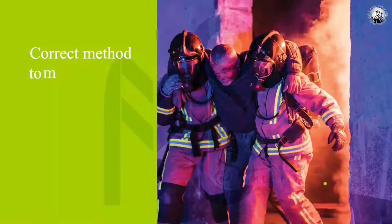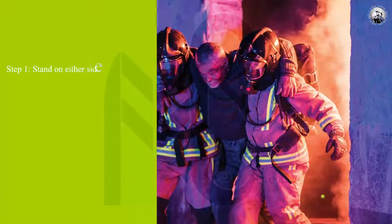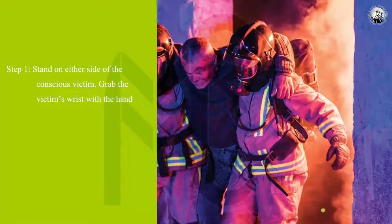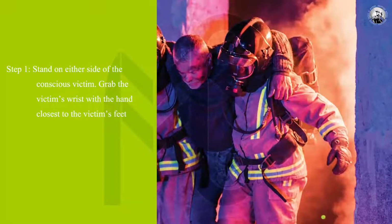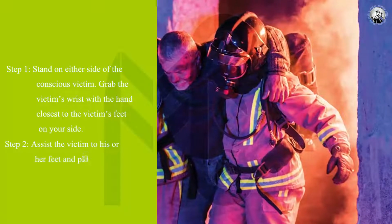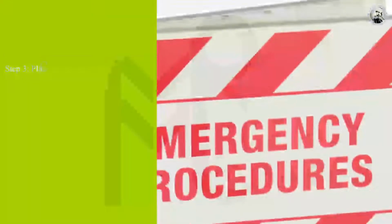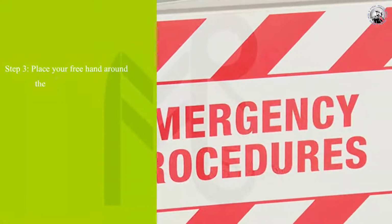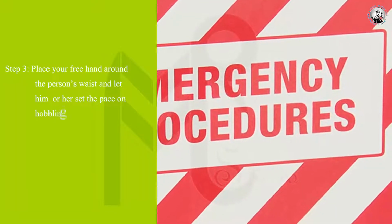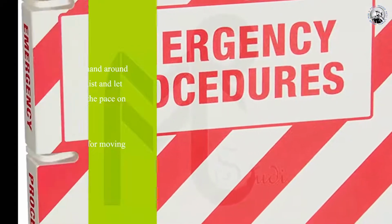Correct method to move injured people and others during an emergency. Stand on either side of the conscious victim. Grab the victim's wrist with your hand close to the victim's feet on your side. Assist the victim to his or her feet and place the arm around your shoulder if possible. Place your free hand around the person's waist and let him or her set the pace when hobbling out. Help the victim to move slowly.